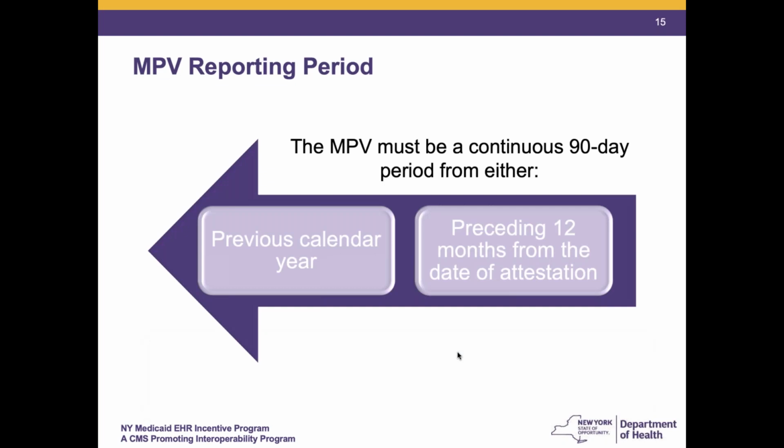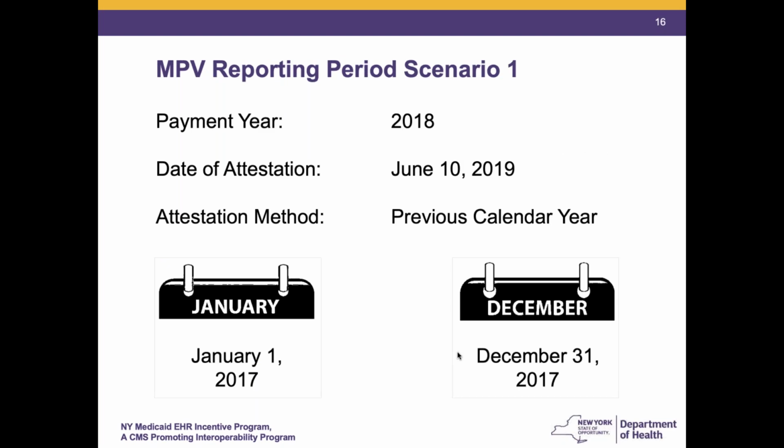The Medicaid patient volume, or MPV reporting period, must be a continuous 90-day time frame that either begins and ends during the previous calendar year or takes place during the preceding 12 months from the date of attestation. Let's take a look at an example. In our scenario, our provider is using the previous calendar year and is attesting to 2018 meaningful use. The date of attestation is June 10th, 2019.